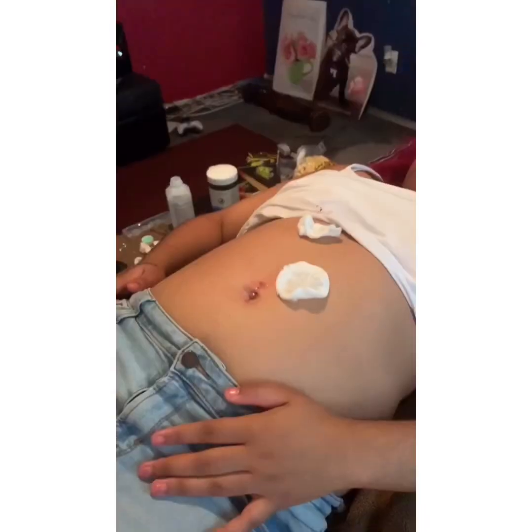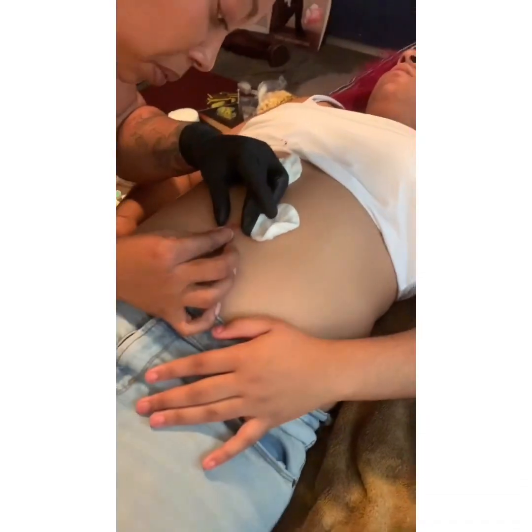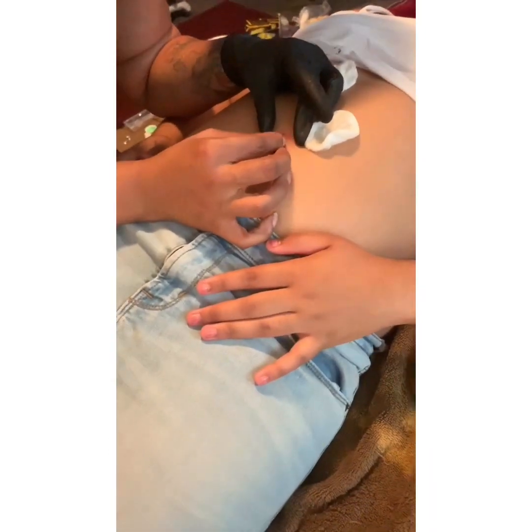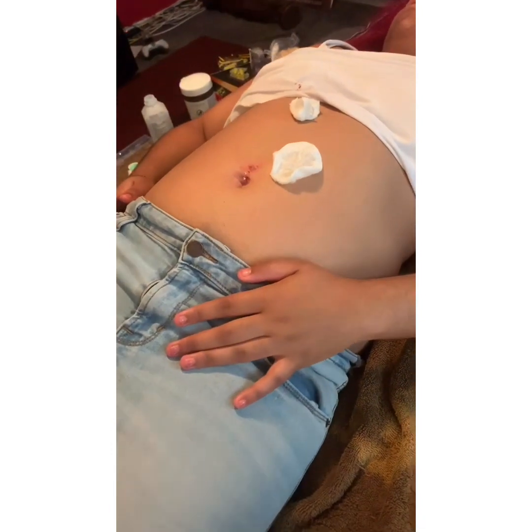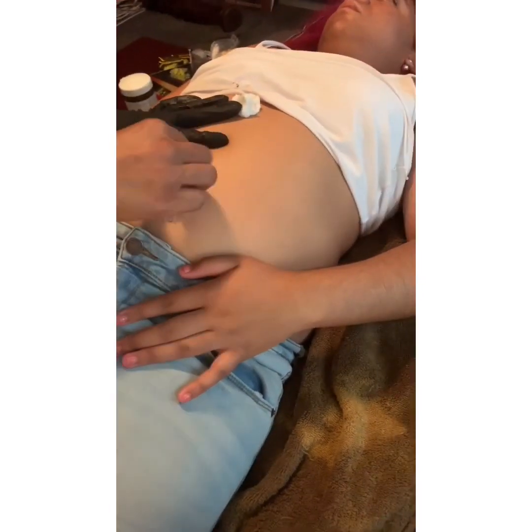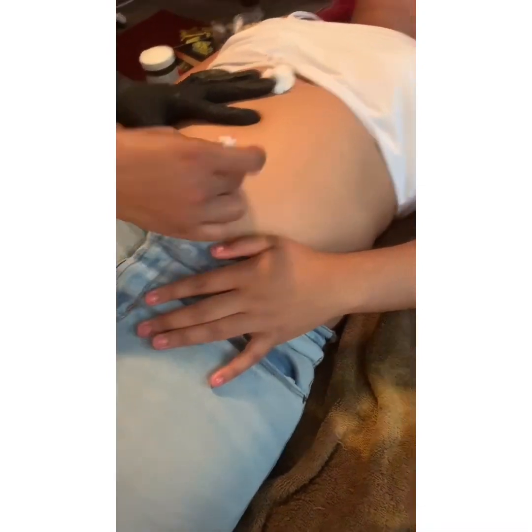So like my grandma said, you make your bed, you lie in it. But after I saw she was just in too much pain and too ignorant to realize that this was not a good idea, I decided instead of trying to push it through, I'd just go ahead, clean up her belly button, run back to the mall, get a better gauge, another needle, and come back and try to do this again.